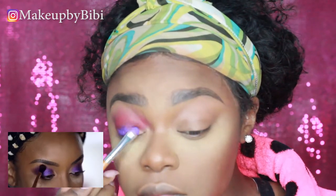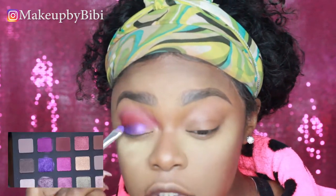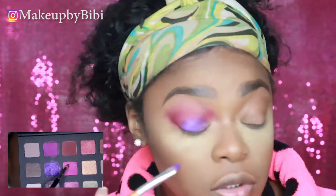Then using my blending brush, I'm blending a little bit of that purple into my crease. Let's take her in a pencil brush.